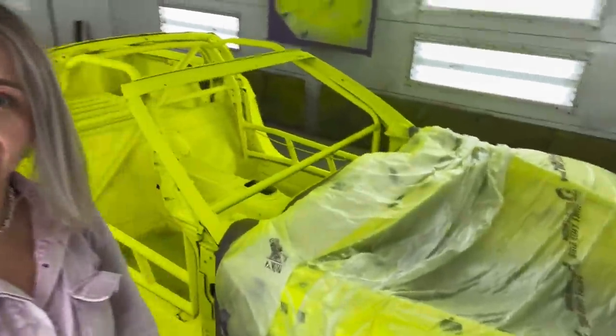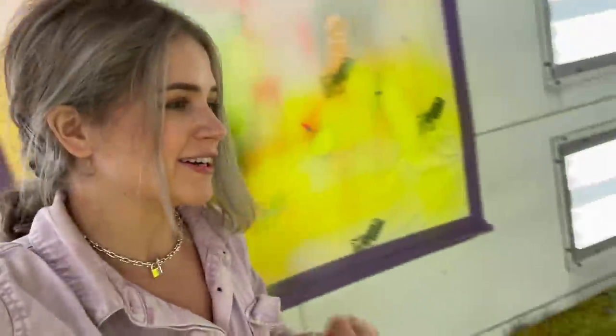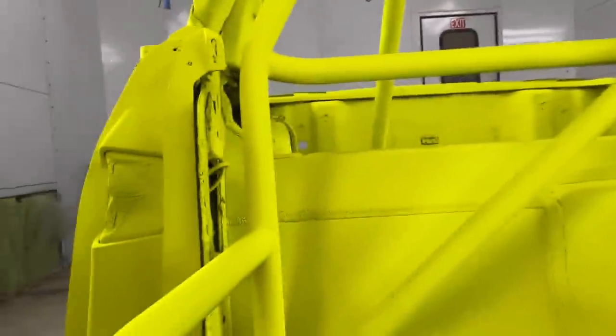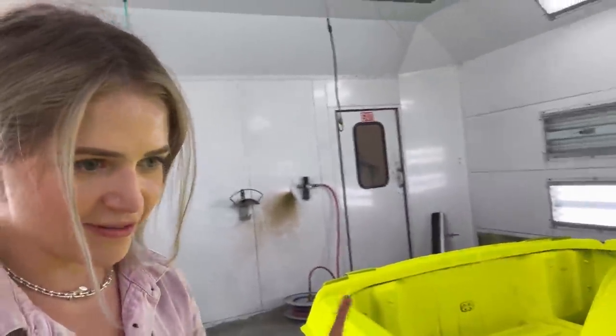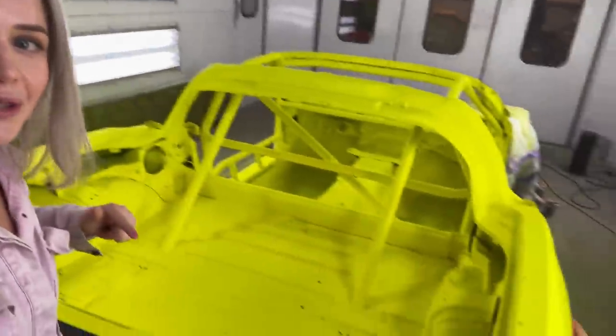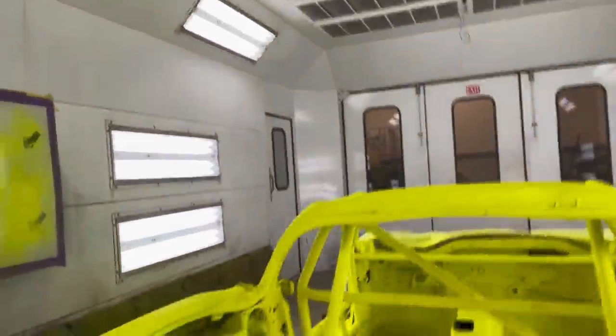That is the end of our neon yellow. I'm pretty sure I got everywhere. For the most part, I think we are solidly neon, you guys. And I haven't fully inspected it yet, but I'm pretty sure we don't have any runs, which was my biggest fear. I knew I had to go heavy on this coat. So I'm looking around. I can't find any runs, I don't think.